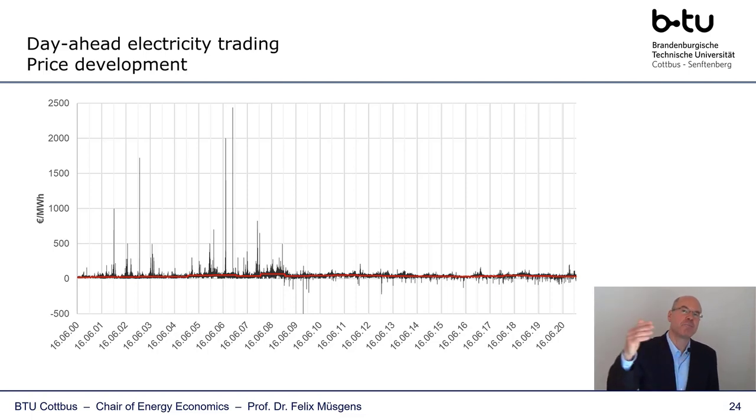And you see that you have price spikes, which are tremendously high. I said the exchange has an upper limit of 3,000 euros per megawatt hour in place. So the price cannot rise above that level. But you see here that this actually has been observed. For example, in the year 2006, prices were very high. But you also see that the majority of the prices is in an area of, say, between 10 and 50 or 60 euros per megawatt hour.